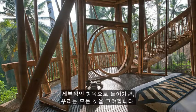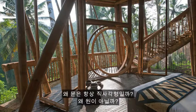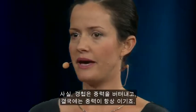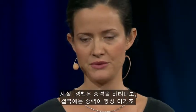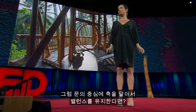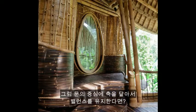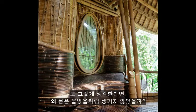When it comes down to the details, we consider everything. Why are doors so often rectangular? Why not round? How could you make a door better? Well, its hinges battle with gravity, and gravity will always win in the end. So, why not have it pivot on the center where it can stay balanced? And while you're at it, why not doors shaped like teardrops?